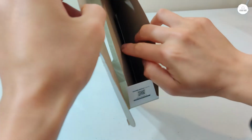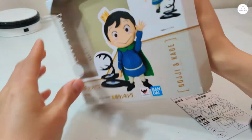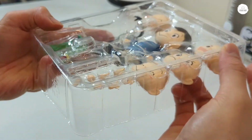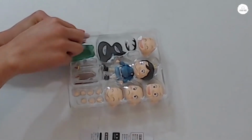It looks like in the box, the manual is behind the cardboard that's in it. It looks like here on the packaging, they didn't tape it or anything. Sometimes there's tape around. It doesn't feel like there's any tape. So it looks like it just pops straight open.